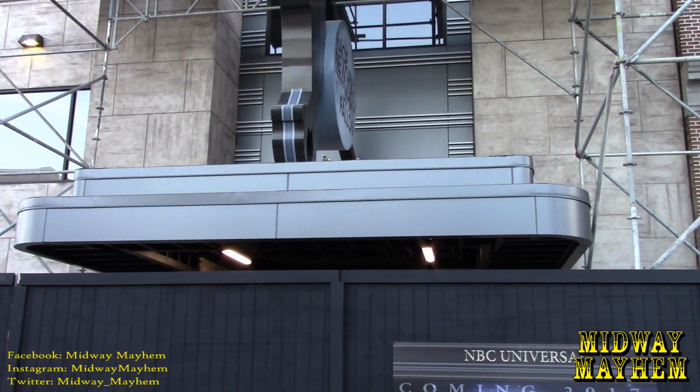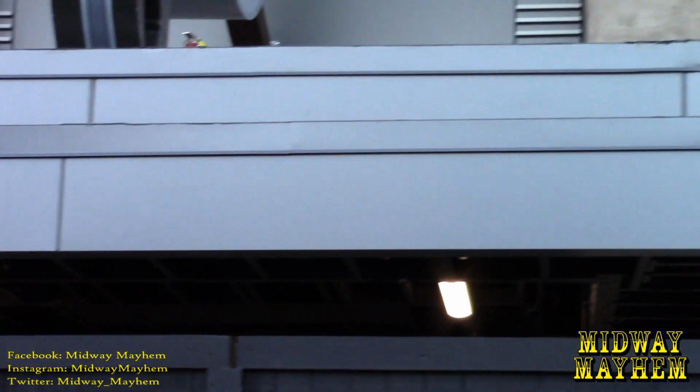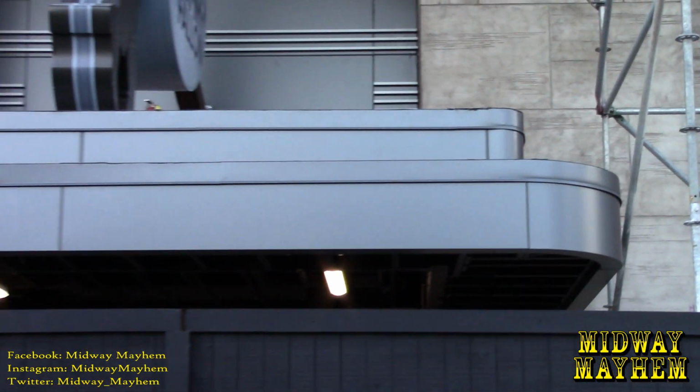So underneath the marquee, we actually have some lights on. And I'm expecting we're going to have more, like I said, a ticker or something like that along the outside right here. But at least we have lights on right now.